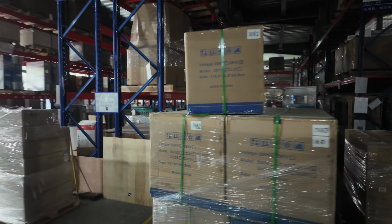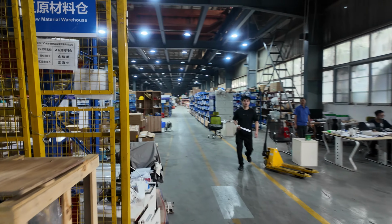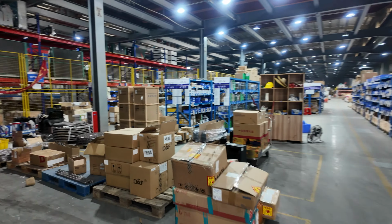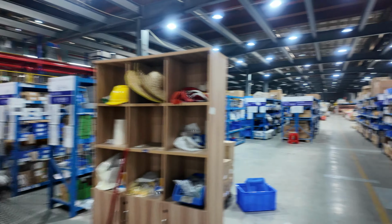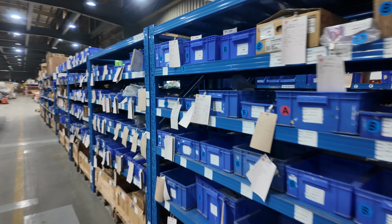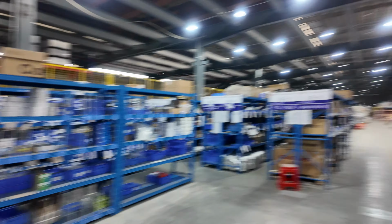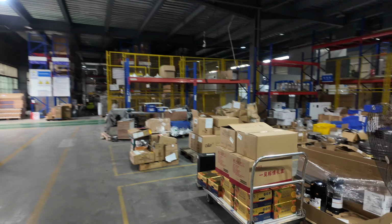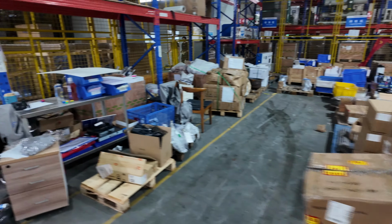The accessories warehouse. This is our warehouse for the accessories, and all the things are well organized. Everything is well organized, all the parts sorted out. Our good management of the factory is a necessary part of the quality of the machine.